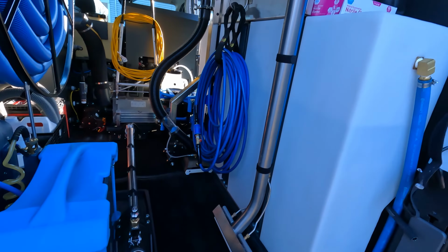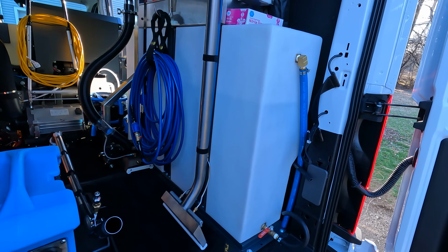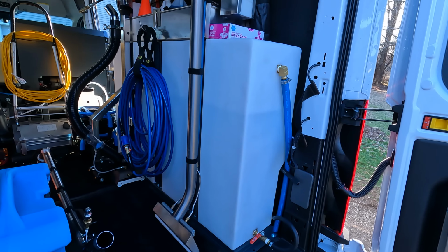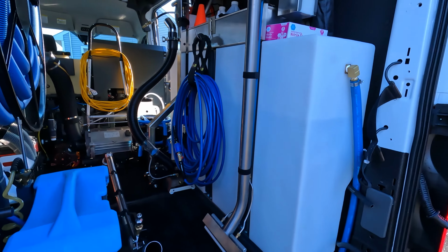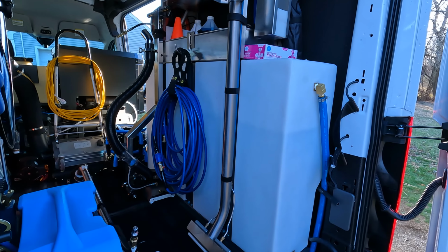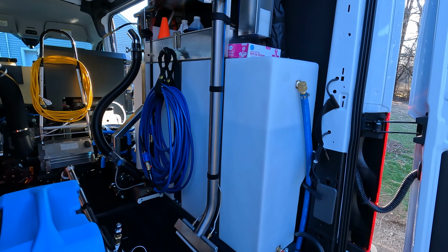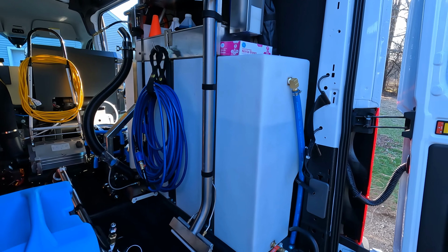As far as capacity, we put in a 65-gallon fresh water tank because we hook up to live water wherever we are on the job, and a pump out that we do. The Everest has a 110-gallon waste tank, so that's more than enough. And with this little poly tank here, we can get probably 3 apartments when we need to, or you know, an average size home works out fine for us if we end up in a situation where we can't get water on a job.